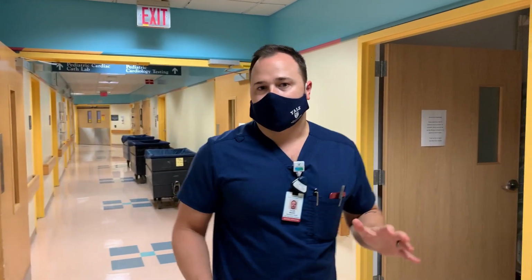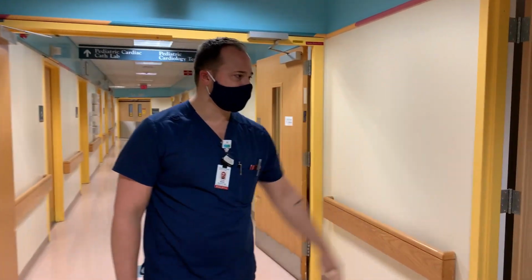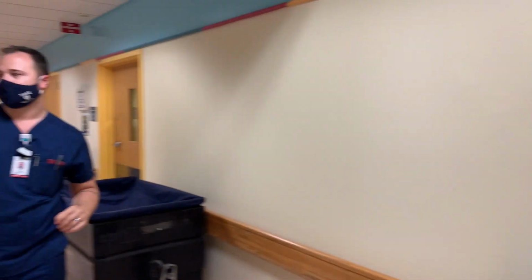So all pediatric imaging within the hospital is done here on the second floor. That includes ultrasound, MRI, X-ray, fluoro, and occasionally CT. So first of all, we have an ultrasound room here. As we walk out, we've got the X-ray and CT reading room there, which we'll come back and chat with people later.